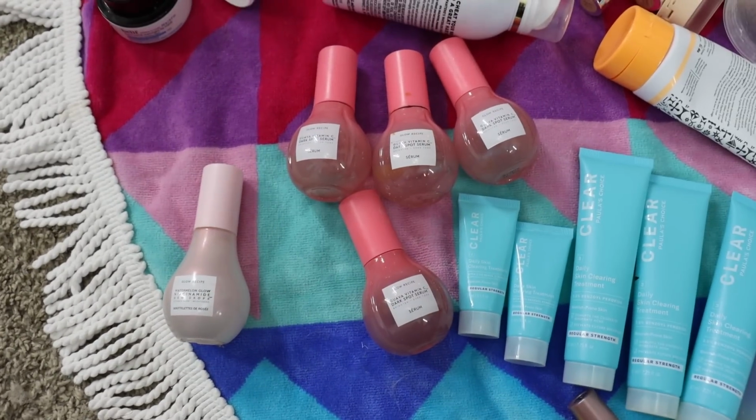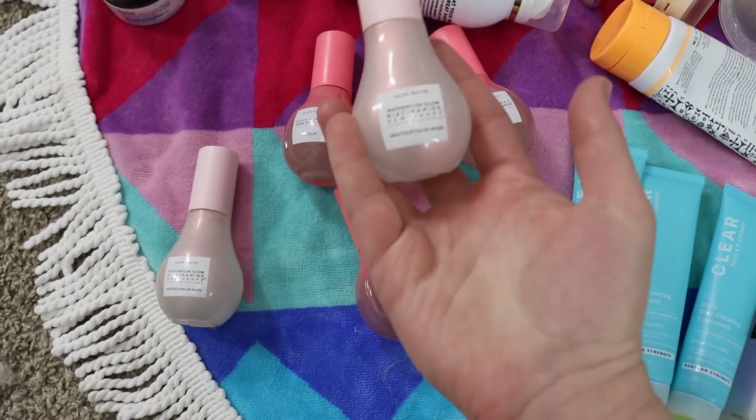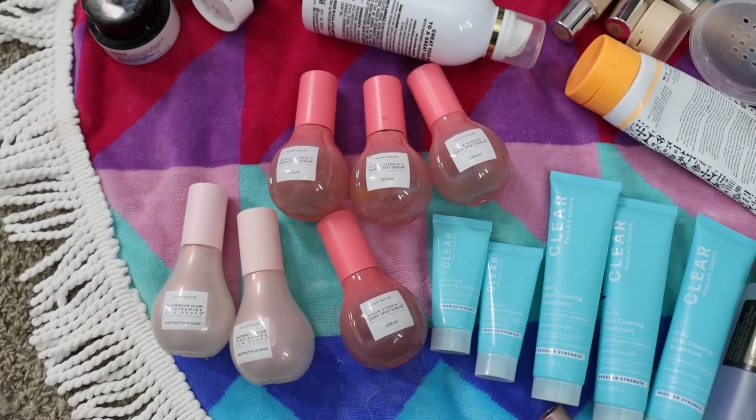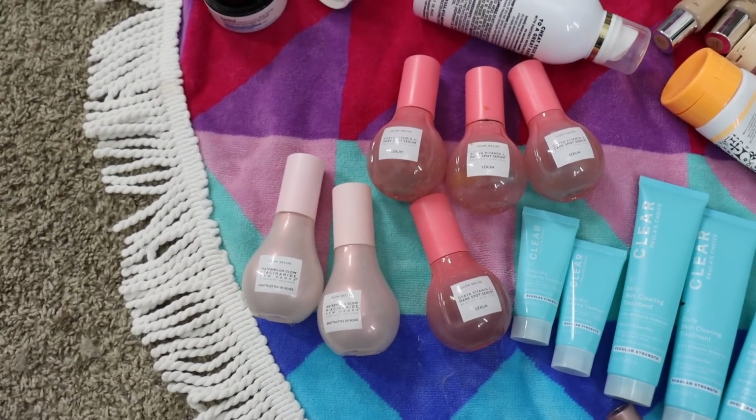And then also the Glow Recipe Watermelon Glow Niacinamide Dewdrops. Really lovely product for underneath foundation. I use that in the morning time as well.